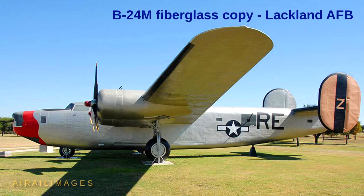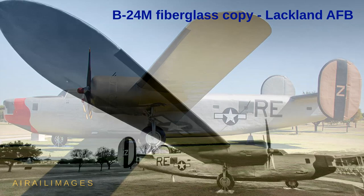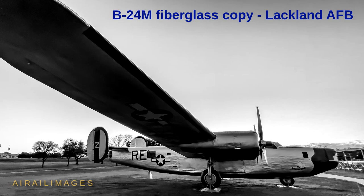The characteristic research airframe contours of the Lackland B-24M were cast in fiberglass, preserving all the quirks and patches of this Liberator, and it was resurrected at Lackland as a remarkably faithful, if non-metallic, copy. Military Aircraft Restoration Corporation of Southern California made the doppelganger Liberator.